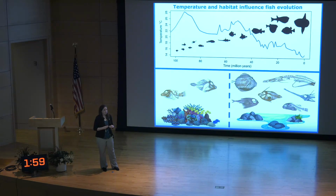So to answer these questions, I use museum specimens, just like here at the Sam Noble. With a combination of linear measurements as well as CT scans, which are essentially three-dimensional X-rays, I focus on a group containing the pufferfish and their relatives.